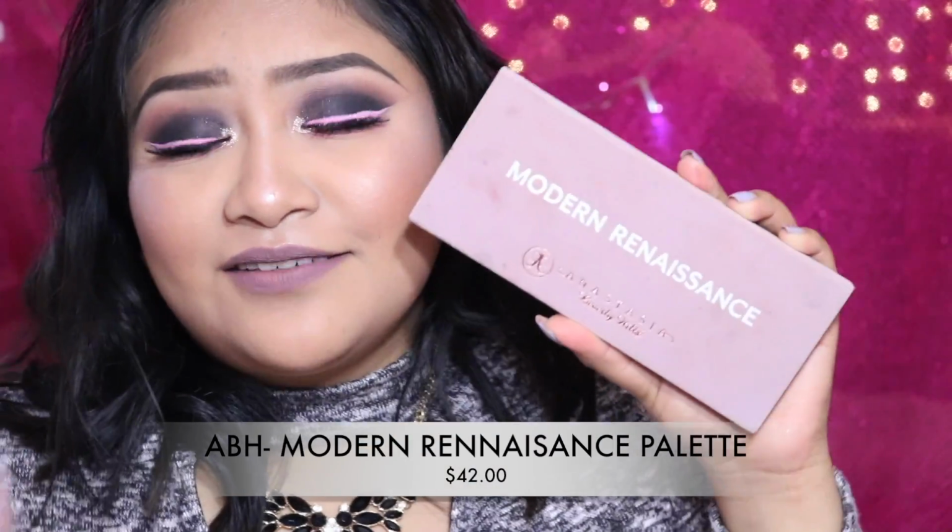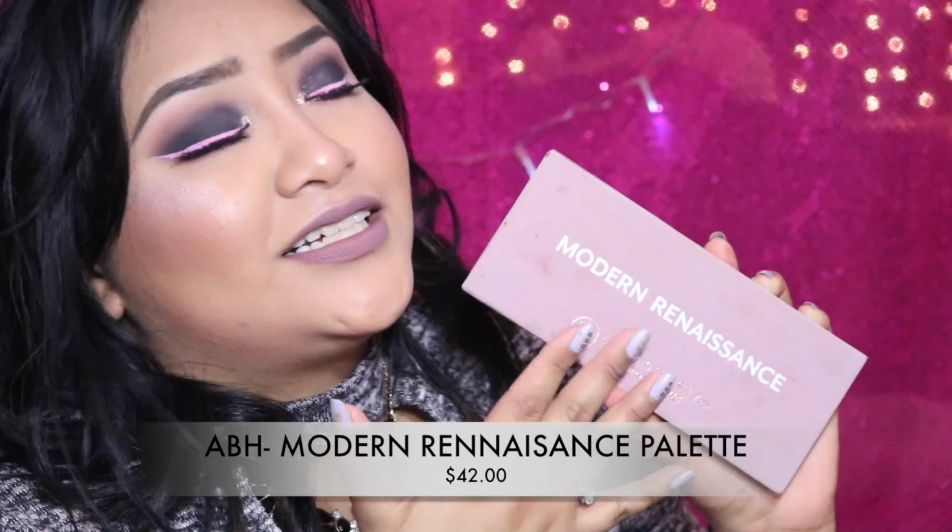Damn, it's cold outside. My second palette that I'm going to be sharing with you guys is the Anastasia Beverly Hills Modern Renaissance palette.